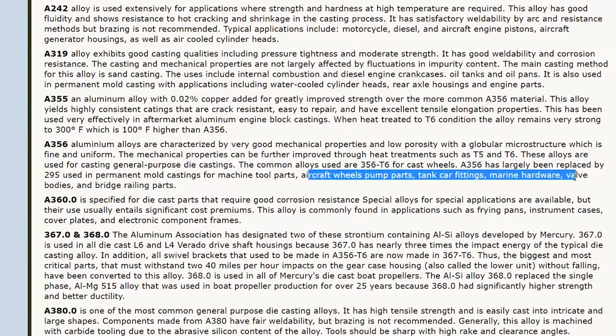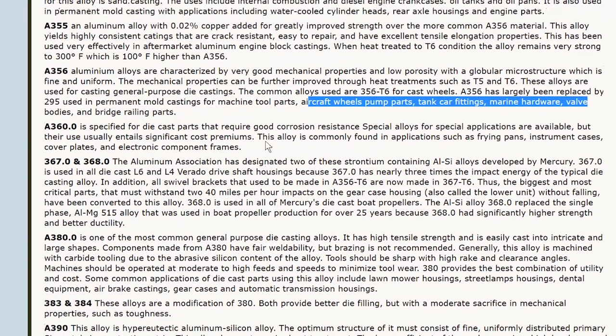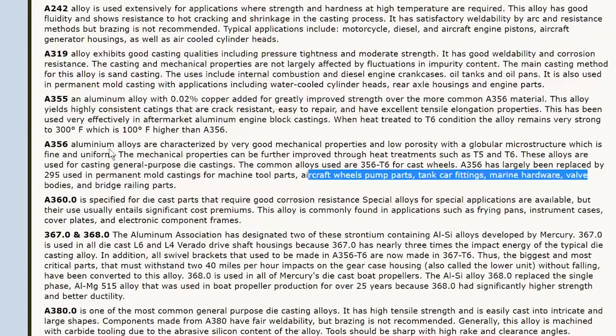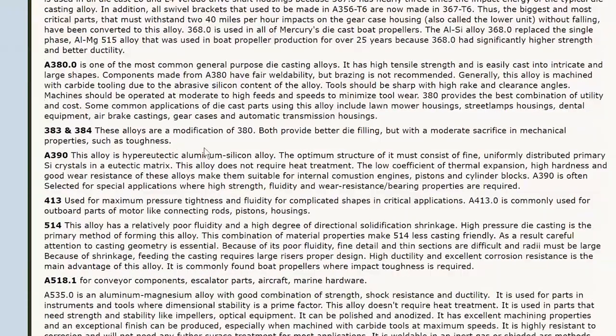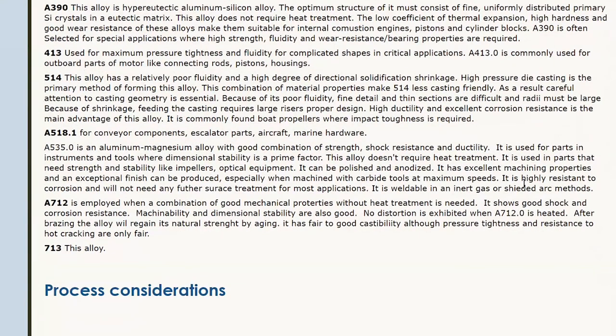Aircraft, pumps, tanks, marine hardware, so fairly large moldings, castings. Don't forget these are all casting too. The ways that we cast is very important in the choice of the alloy as well. So is it done under pressure inside a metal steel mold, or is it done in an open casting with just gravity? Different ways of casting will determine which alloys we use as well. Most often we try to cast aluminium into a pressure die cast steel mold, and that way we get the very best surface finish.